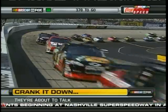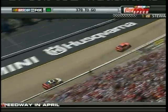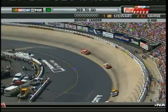Fastest conveyor belt, Bristol Motor Speedway. Tony Stewart back out front, where he has been for 104 of 130 laps.